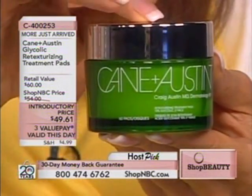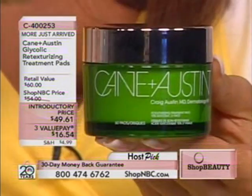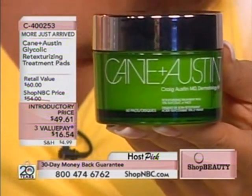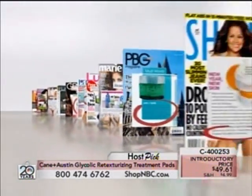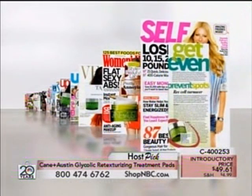Now, we had this back for Beauty Day, which was the 1st of May. We sold hundreds. I use this every morning and every night, ladies, and it is a buzz in the world of beauty. Beauty editors love this. Beauty blogs are talking about it. It's in all the magazines because what you can do is retexturize your skin. You can minimize the appearance of pores. It contains the purest, the strongest, most effective form of glycolic that can be found on the market.